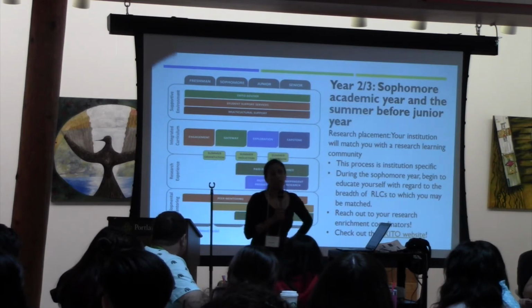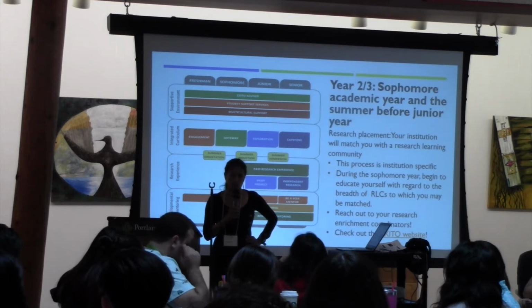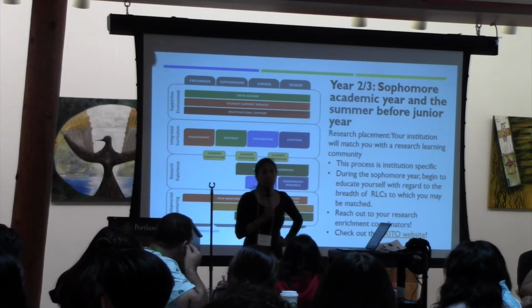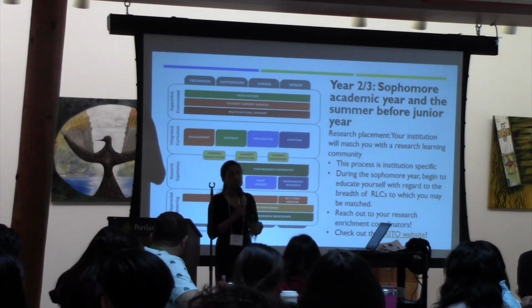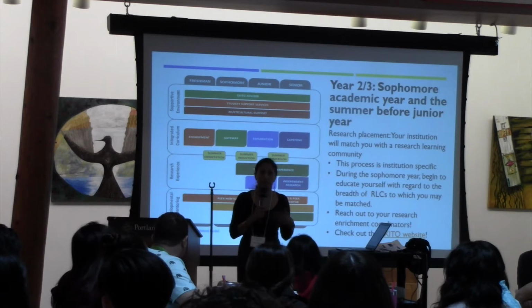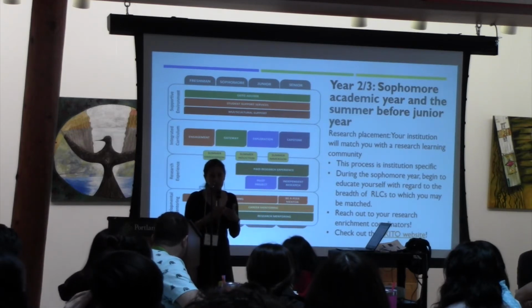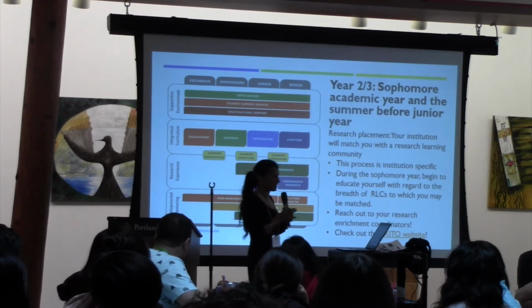So the process of being placed in an RLC is going to vary from institution to institution. So I encourage you to reach out to your program coordinators to understand a little bit about that process. So here at PSU, we do an RLC fair that happens in the spring of the sophomore year, where scholars get a chance to meet a lot of the different RLCs that we have available, and based on their interests and the match that they make with these mentors, we're able to make research placements between a mentor and a scholar.